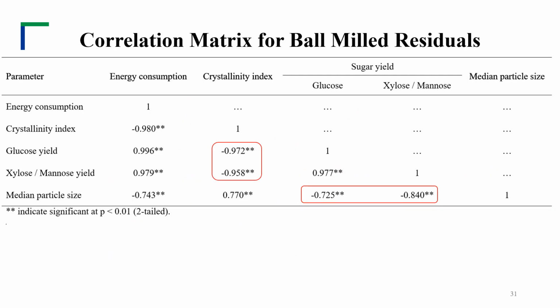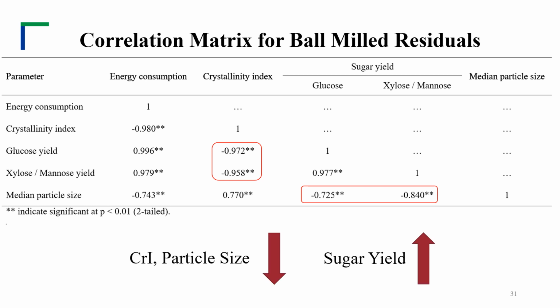This slide shows the correlation matrix for ball milled residual. Based on the research, we observed the crystallinity index and the median particle size had a strong negative correlation with sugar yield. So basically, when crystallinity index and particle size decrease, you can see the increase in the sugar yield.